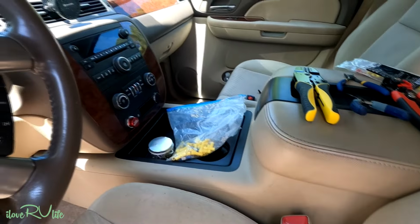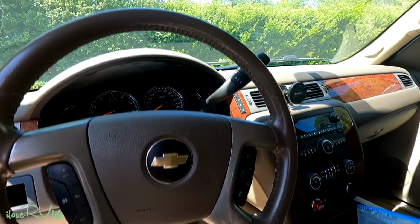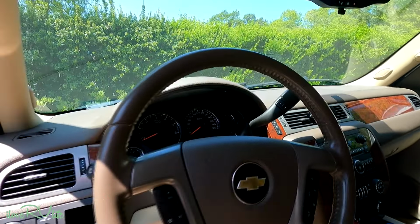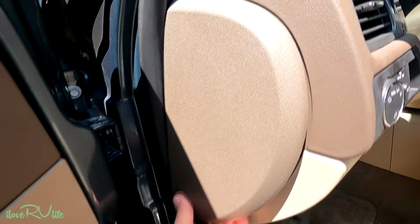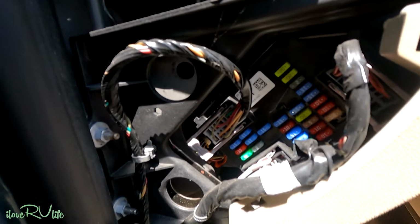The big issue is coming over here. This is a late model Chevy. Whether you're towing with an SUV, like this big Tahoe, or something like a 1500, 2500, 3500, a lot of them have this fuse panel here on the side. I've already pulled that off, and you'll see the fuses that are located here.